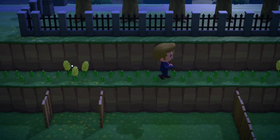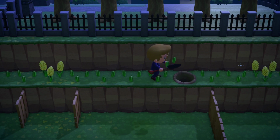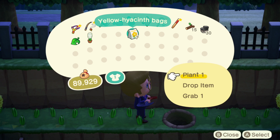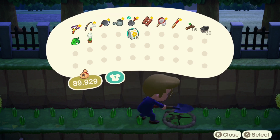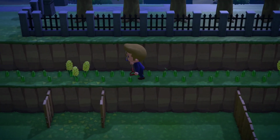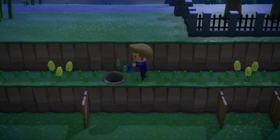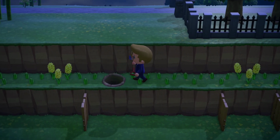Who's meowing? No food. Okay, does that work? It does, okay. I didn't get enough flowers, that said. These will grow though.